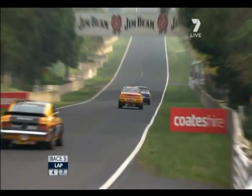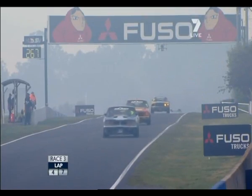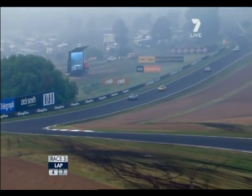I think where he suffers a little bit is obviously down the straight compared to the Falcon. That Falcon has got some pace. Look at the gap it pulls. It's an absolute jet. Well, it's a silver bullet. True. But according to the speedo, there was 270 down Conrod. It's not a bad effort, is it?